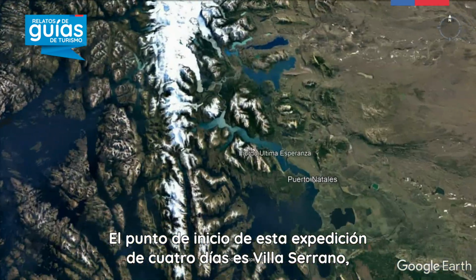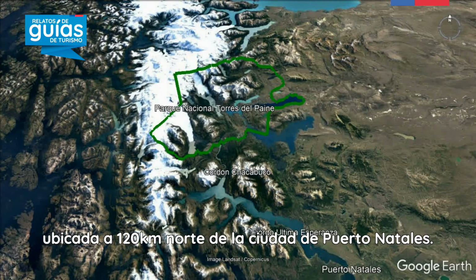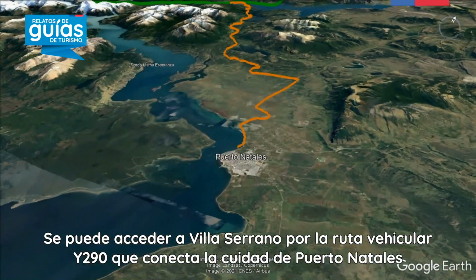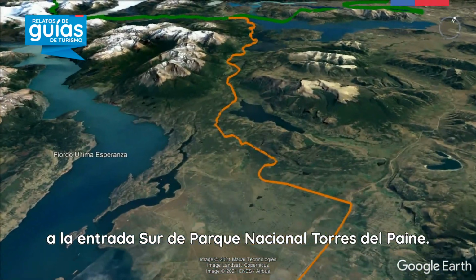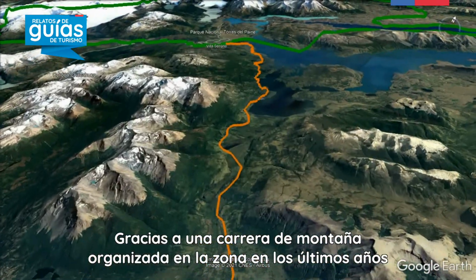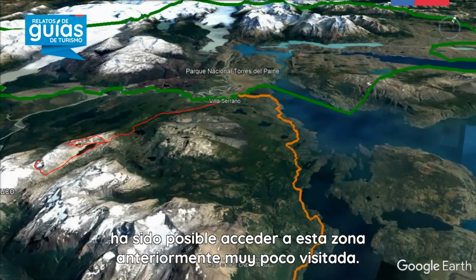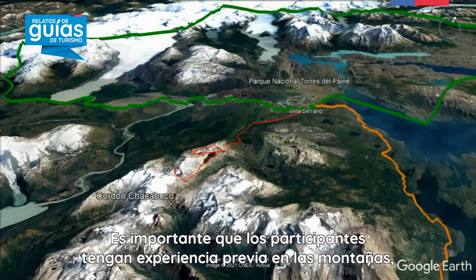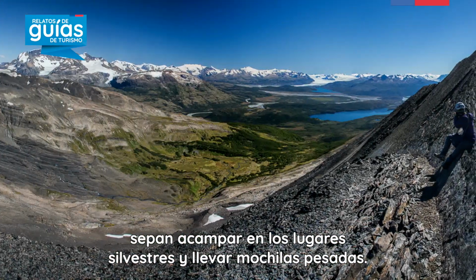The starting point of this 4-day-long expedition is Serrano village, located 120 km north of Puerto Natales. The village can be accessed via the road that connects Puerto Natales and the southern entrance of Torres del Paine National Park. Thanks to a trail running race organized in the area during recent years and the making of new trails, this previously not so visited place became more accessible to experienced hikers who are prepared to camp in the wild and carry heavier backpacks.